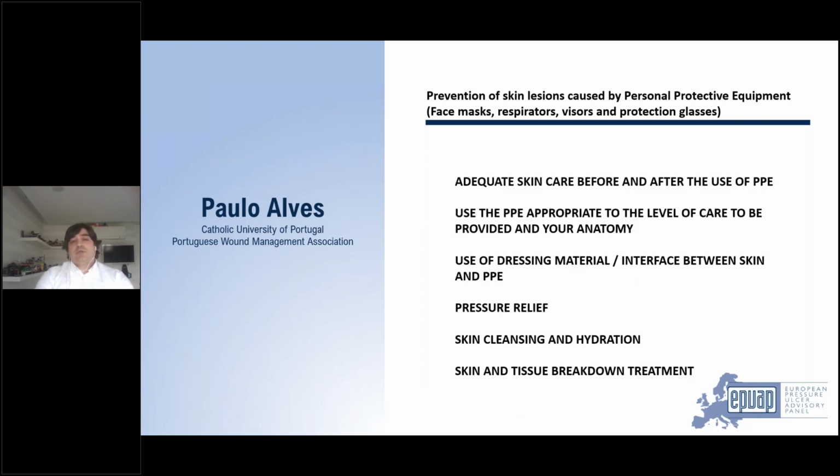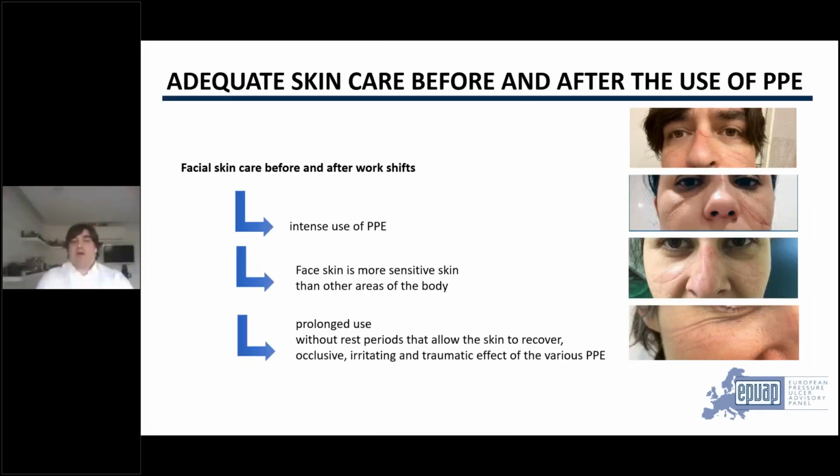We are going to talk about what we want to highlight. In the next slide, I'll start to speak about the facial skin care before and after work shifts, especially in this phase of the intense use of the PPE. The contact of these equipments with the face, which has more sensitive skin than other areas of the body, requires special attention.